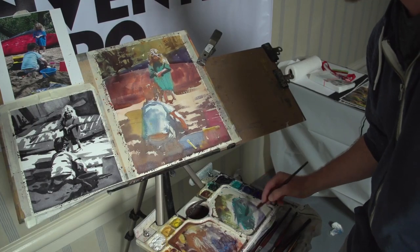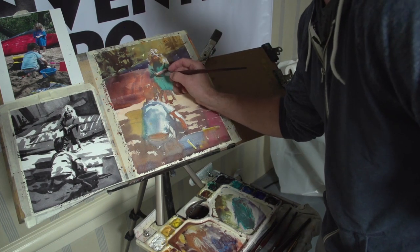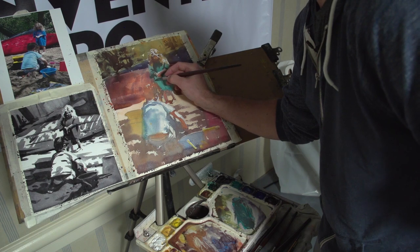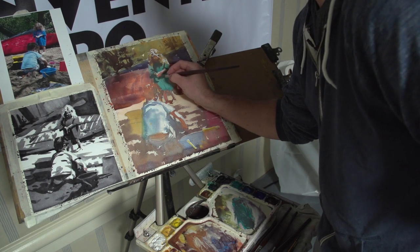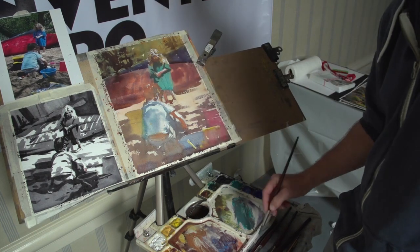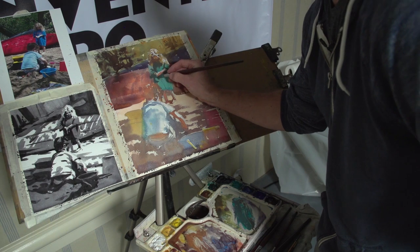One of the things that I find with a lot of my students is that they tend to want to give up before they put the darks into the painting, or they think they've already added the darks, and they haven't. But the challenge there is that the darks are the last 10% of the painting. They happen at the very end, but they make all the difference, you know?